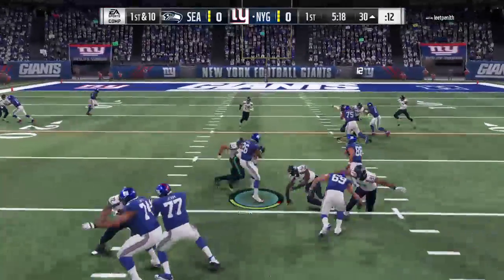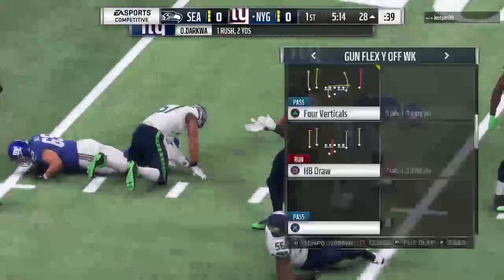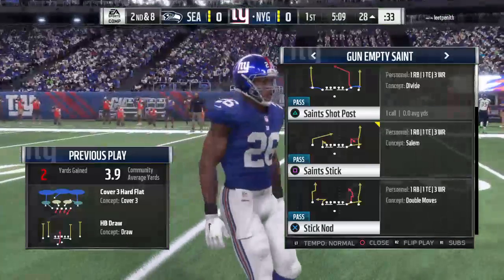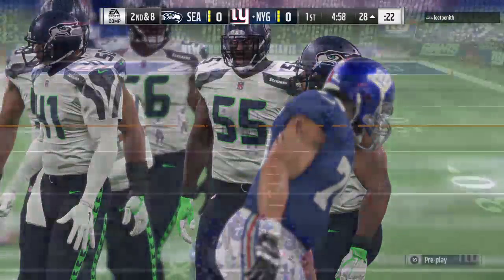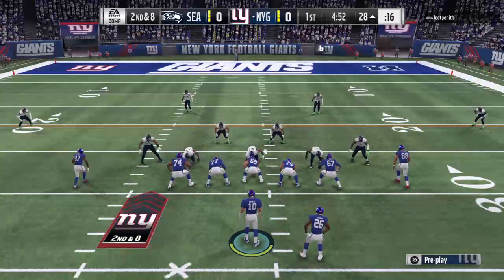Now a carry here for Orleans Darkwa. And he'll take this inside the 30 to about the 29, maybe the 28-yard line. Give him a couple on the carry there, 2nd and 8. Well, he's looking for some running room, and there wasn't a whole lot of it there on that play. I think he was lucky to get a couple of yards out of it because those defenders, they were rallying to the football pretty quickly. 2nd down following the run.